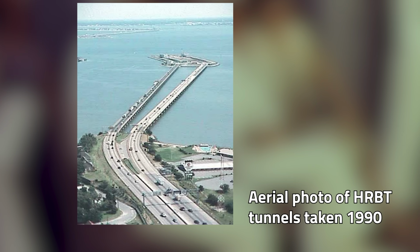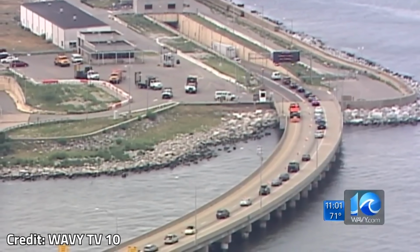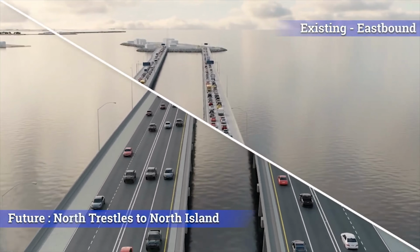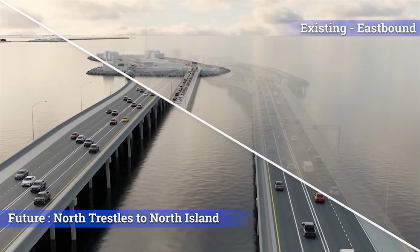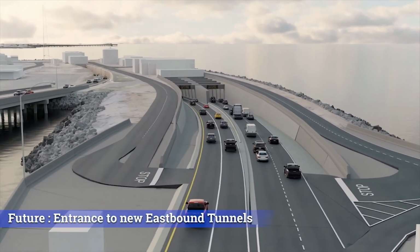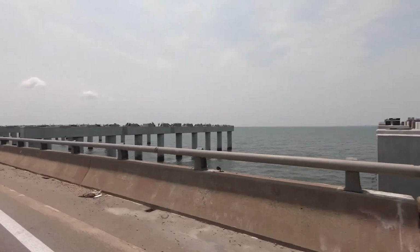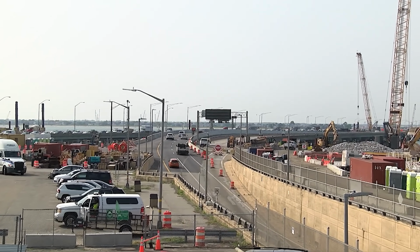However, with traffic exceeding 100,000 vehicles daily in summer months, VDOT needed to modernize and expand the I-64 corridor yet again, with the HRBT expansion project being their answer. The $3.9 billion project will ultimately expand 10 miles of interstate from the existing 4 to 8 lanes. While the tunnels are the big-ticket item, most of the project is technically above land, with new trestle bridges to the north and south of the tunnels and widening of the lanes on land into Norfolk.